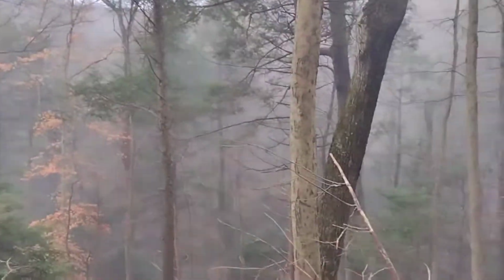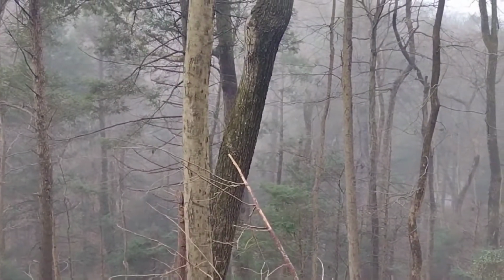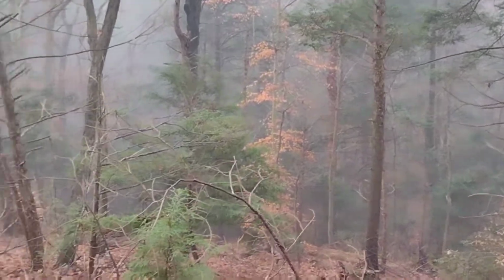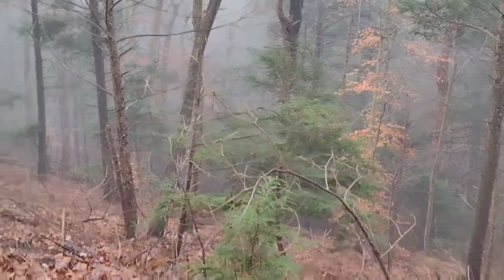What's that? Well, that's the creek over there. Yeah, that's where this is going. I can almost guarantee you that's where this is going. Yeah, it does go down toward the creek. Do you want to go that way? Yeah, fine.